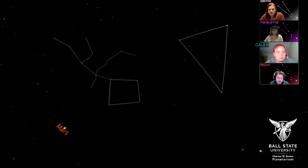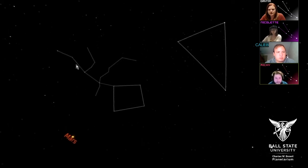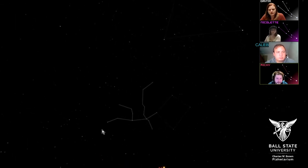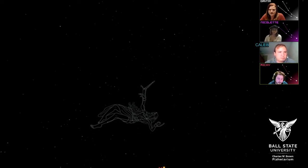All right, so we have all these lines connected, right, for Andromeda. But if you kind of use your imagination, Andromeda is a person, a princess. We're going to be learning more about her at the end of the program. But let's talk more about what's kind of there that you need the help of a telescope to see, or maybe a pair of binoculars.